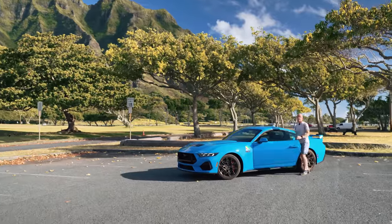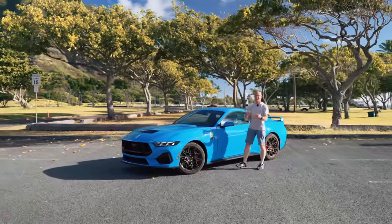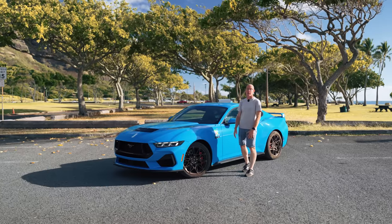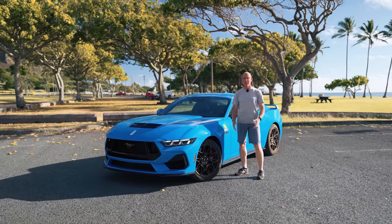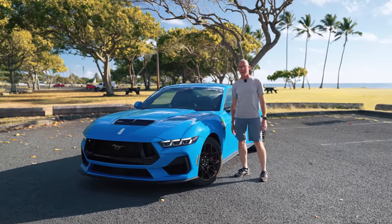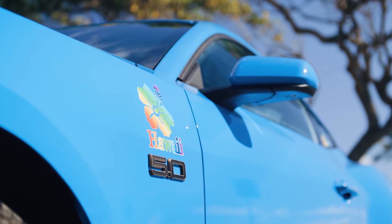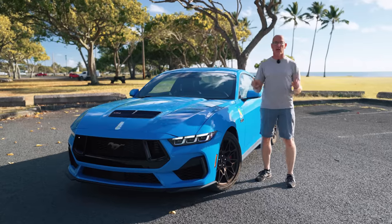We'll come back to the rest of the interior later. Now, I know the 7th generation Mustang isn't actually that new. It was launched at the end of last year, but it's the first time we've been up close and had a play with it. So we've come and done an amazing adventure, which has involved covering the car in silly stickers, which gives the game away as to where we are. But for this film, I want to start here.